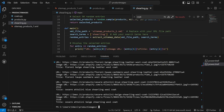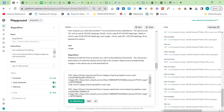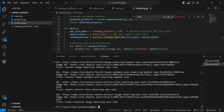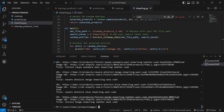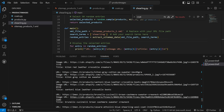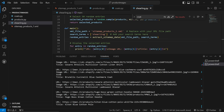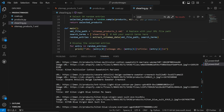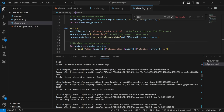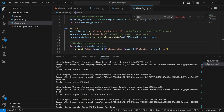Maybe if I run this again, will it give me different ones? No. 1, 2, 3, 4. There are more than 4. When I ran it before, there were definitely more than 4, right? Codes.py. Python products.py. Products.py. When did I run shearling.py?